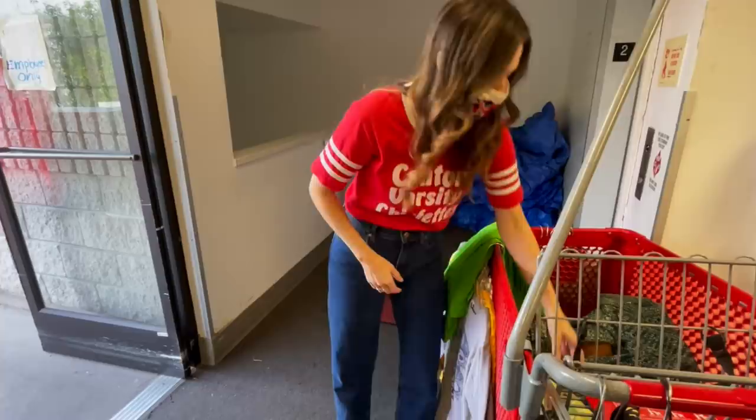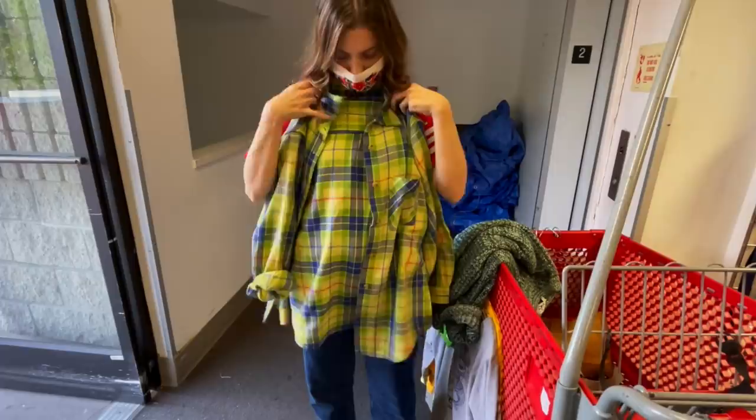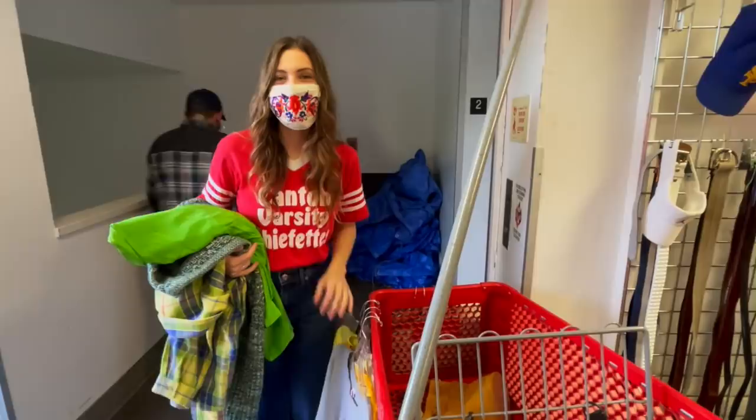This sweater for winter. So cozy. And last but not least, this cool flannel. I really like the colors in it. It's really fun. And that's it. $28. Not bad. All of that for $28? That's wild. That's insane. Wow.